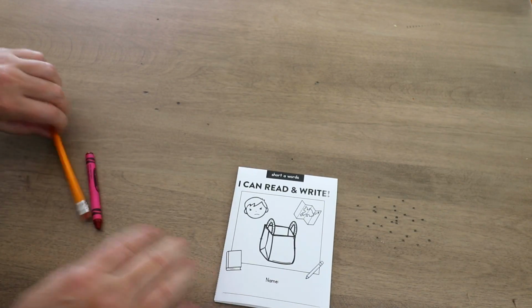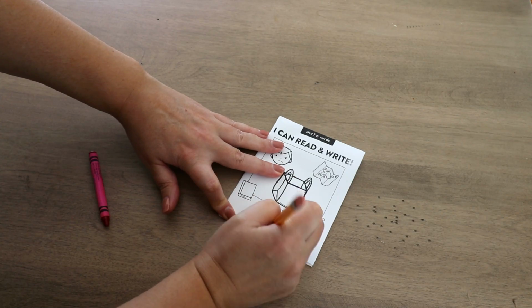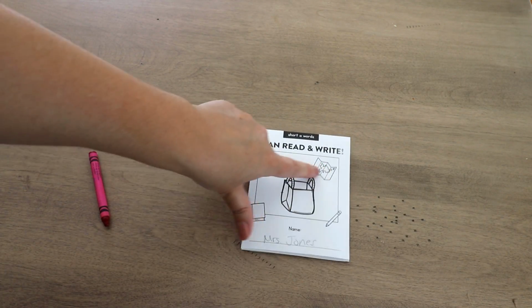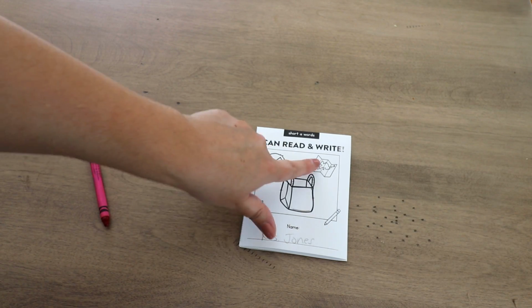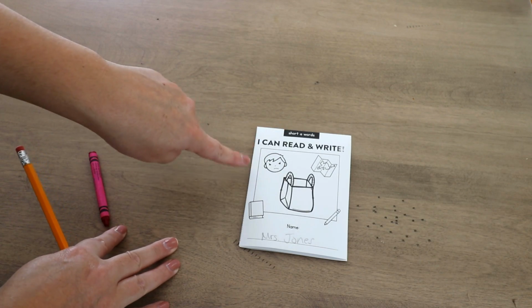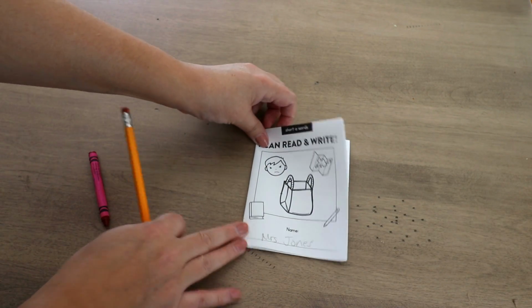So I Can Read and Write, they will write their name on the front. Mrs. Jones. My pencil is dull. And then the front will just have some target words that will be included in the passage. So we have mad, map, and bag. So you can just go over them with students if you want to, or if they're doing this independently, they can go ahead and practice saying each word.